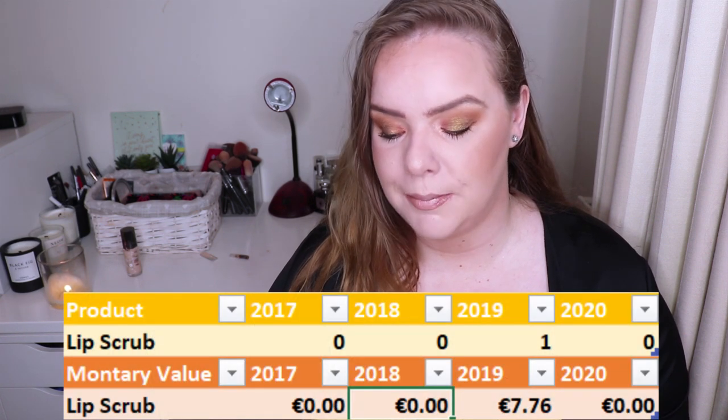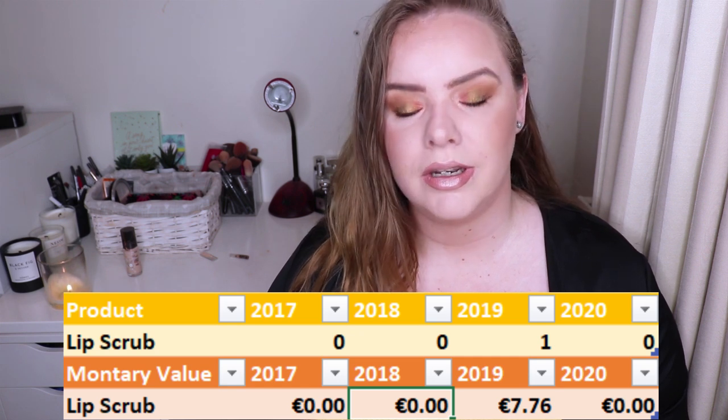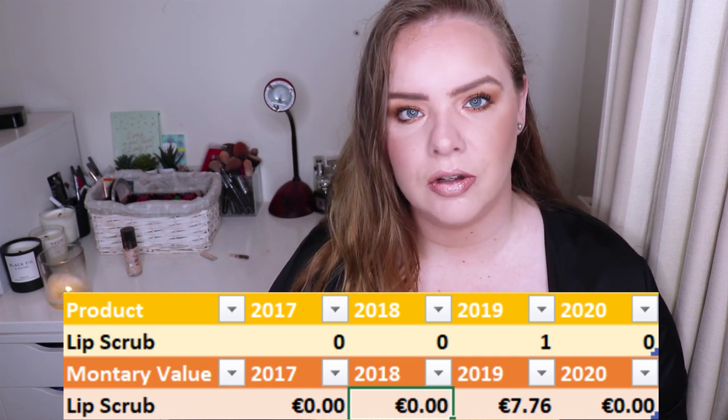I'm not bold there. And then for lip scrub, I do not own any lip scrubs currently. So for 2017 and 2018, I didn't use up any. In 2019, I used up one, and it was a Lush one, I think.